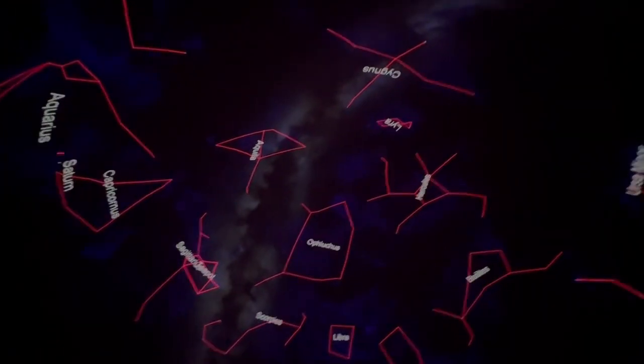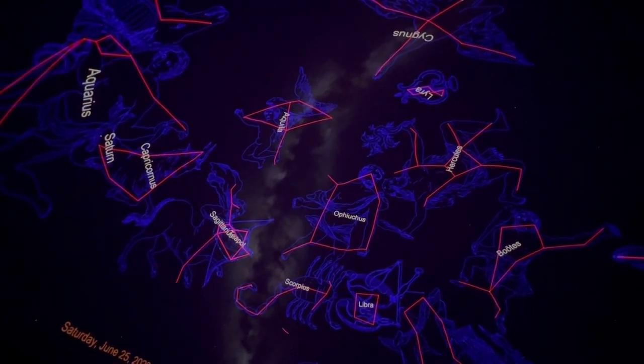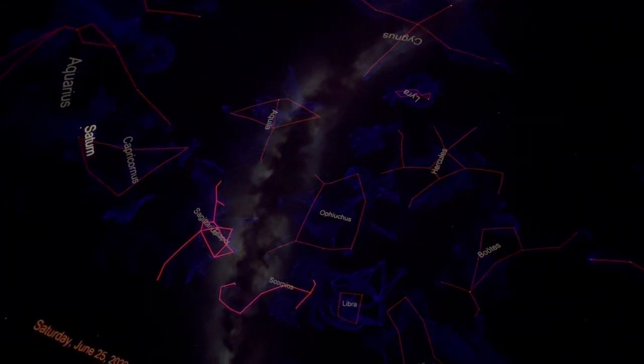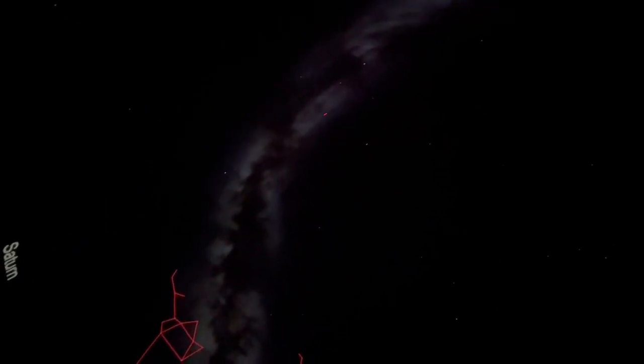And the first thing we can notice here is planet Saturn. So Saturn rises around 10:30, 11 p.m. So by midnight it is quite high in the sky. Then now you can see this cloudy thing is actually the Milky Way, our home galaxy.